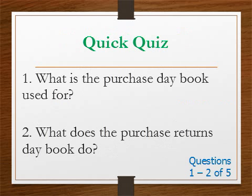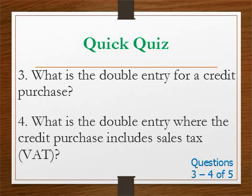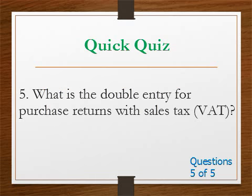Quick quiz. Question 1. What is the purchase day book used for? Question 2. What does the purchase returns day book do? Question 3. What is the double entry for a credit purchase? Question 4. What is the double entry where the credit purchase includes sales tax, VAT? Question 5. What is the double entry for purchase returns with sales tax, VAT?